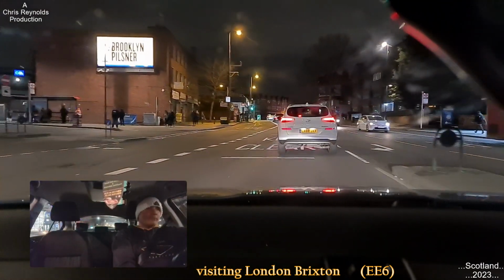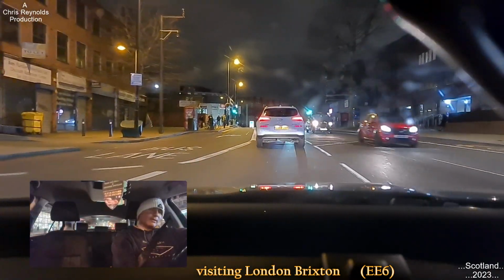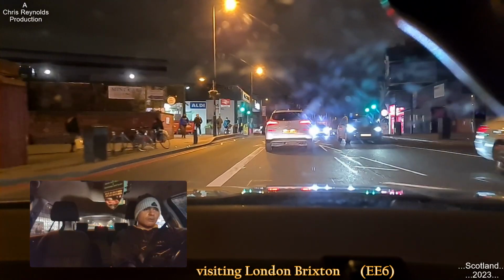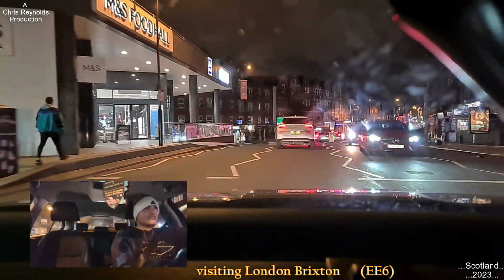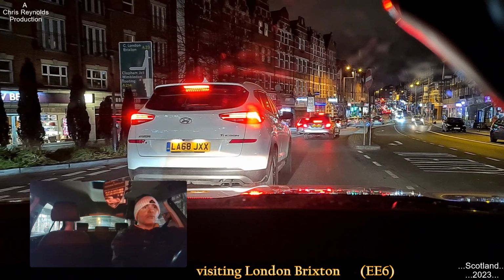Traffic would just keep moving instead of stopping. Every time I want to get going, the red lights come on. You just see brake lights all the time in London. That's all you see, brake lights, brake lights, brake lights. That's all you ever see. Well, as soon as I'm thinking we're going, we're just stopped again.